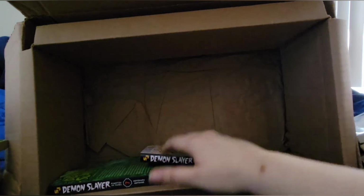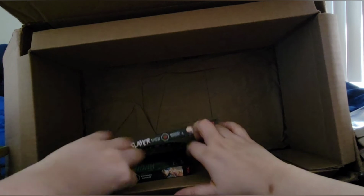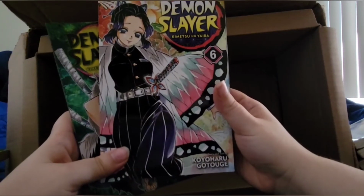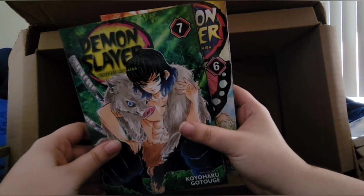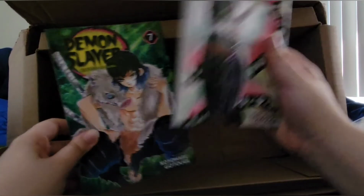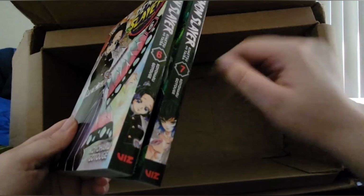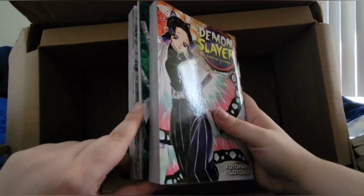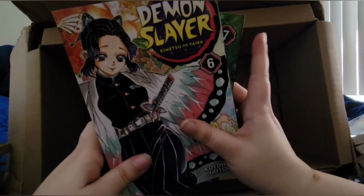And then Demon Slayer, these are not the next volumes that I need, but these were the ones closest in stock. So we have volume 6 and volume 7 of Demon Slayer. I still need 5 and 4, or 4 and 5, to have them all in a row up till 7. I may have to get them off Amazon or something at some point, but these go out of stock on Right Stuff so quickly.